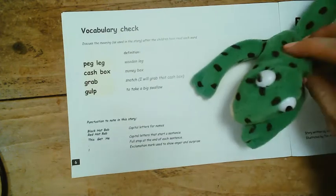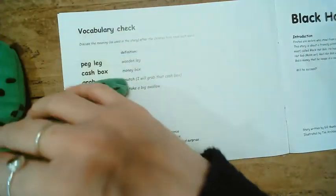Goodness. Are you ready, Fred? Shall we get reading? Okie dokie. Let's turn over and have a look. I can read you the introduction.